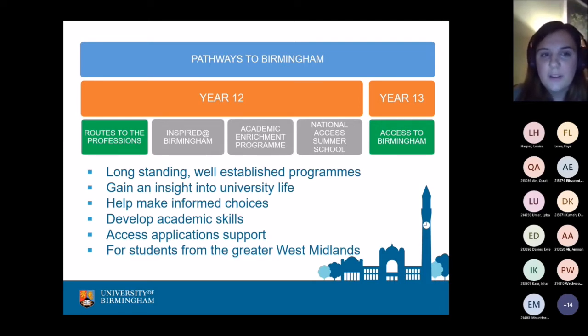If you're in year 12, you can apply to the Routes to the Profession scheme. And if you're in year 13, you can apply for the Access to Birmingham scheme. If you're in year 12, you can also apply for the Academic Enrichment Programme and Inspired at Birmingham as well, but the Routes to the Profession scheme will be the most relevant to you, as this one is entirely based around medicine.